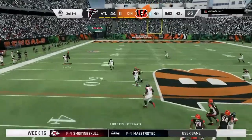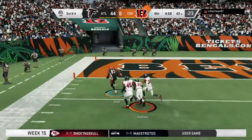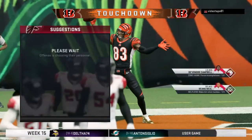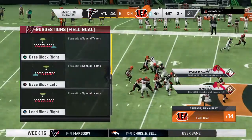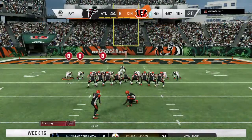He'll look to throw. He's going to loft one. Deep left. It's caught inside the 25. And all the way in for a Cincinnati score. Tyler Boyd with touchdown number 7 on the year. And it's for pride now, but the Bengals get a bit closer. On for the point after is Randy Bullock.